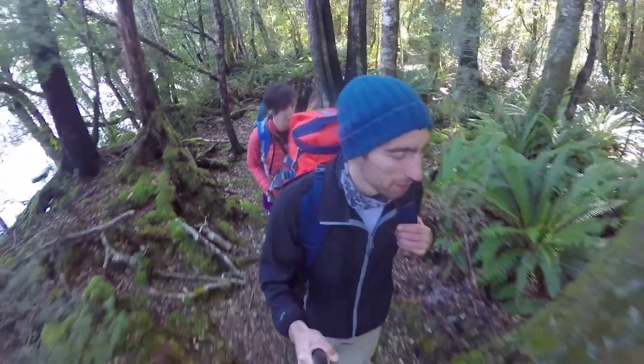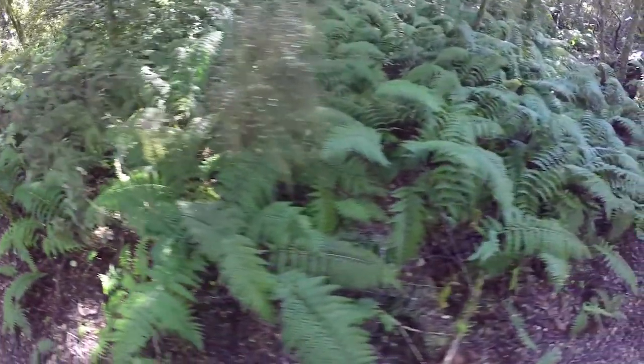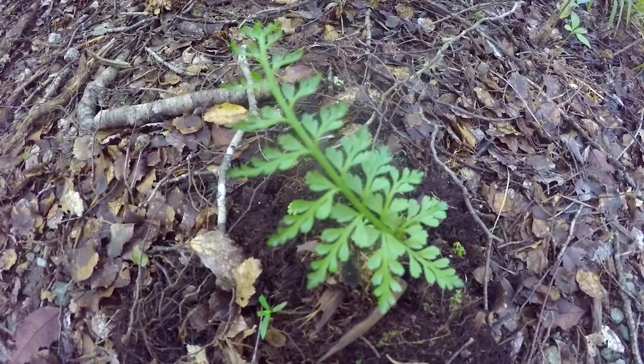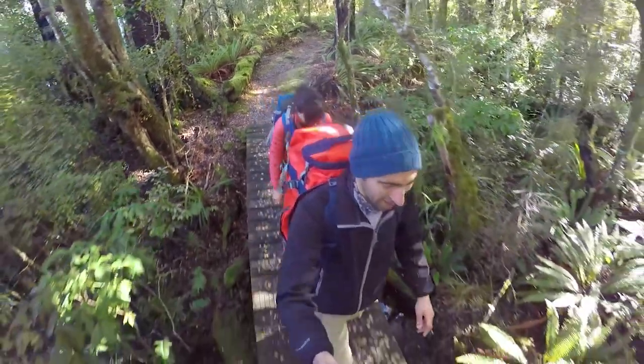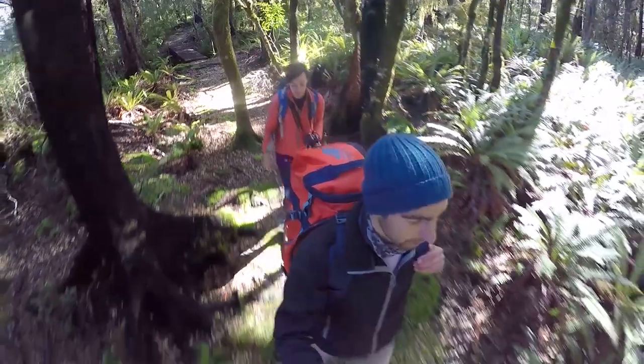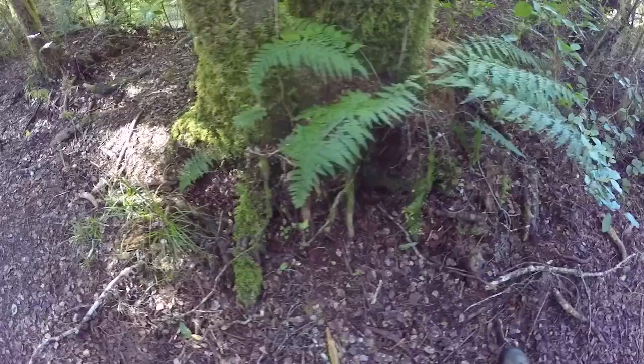The floor is covered by a multitude of different ferns. It's really cool to watch. There are ferns of all different sizes and shape. There are some small ones, some big ones, some round ones, some tall ones. It's really impressive that in such a small area, you can see such a wealth and diversity of plants.